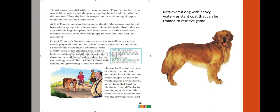His favorite place in the house was the drawing room. See, children, here that tiger, which should be kept in a jungle, a forest, because they are wild animals. Now in the story, this tiger got a different surrounding, and he was even brought up on a bottle. He was fed milk, as we also take. So here he was surrounded by human beings, by people, not animals.